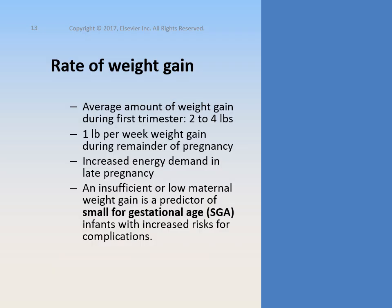Rate of weight gain. The average amount of weight gain during the first trimester is 2 to 4 pounds. This is an average; of course it's going to vary depending on mom and how much she weighed. I'll repeat that. The total weight gain during the first trimester should be an average of approximately 2 to 4 pounds. Then approximately 1 pound per week during the remainder of the pregnancy. Once again, it depends on the size of mom.